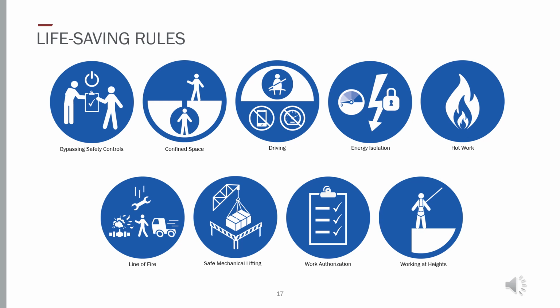Never bypass or disable any safety device or control. Confined space: ensure you have authorization and follow all entry procedures. Driving: follow all road safety protocols and never use your phone while driving. Energy isolation: properly lock out and tag out equipment before beginning work. Hot work: only perform hot work with the proper permit and safety measures in place.